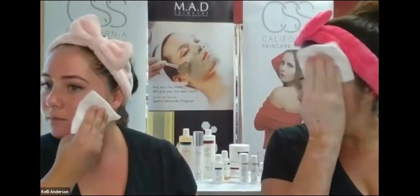Right now we're going to go in with the neutralizer solution. This does have oat-derived soothing extracts in it to try and help minimize that zing. But again, it's just going to be that rapid change of pH the skin's going to be feeling. So we did the water, and then this is our neutralizer.